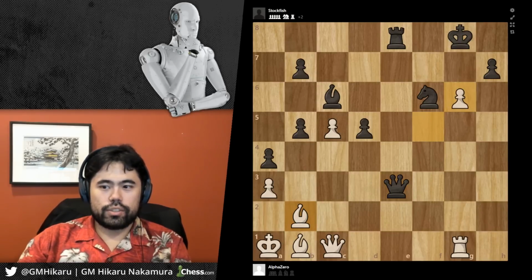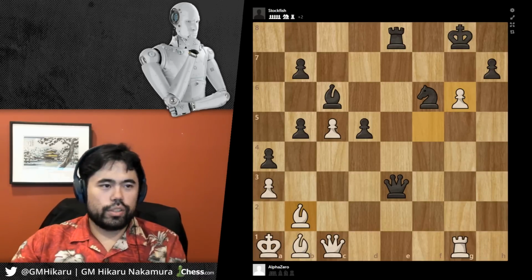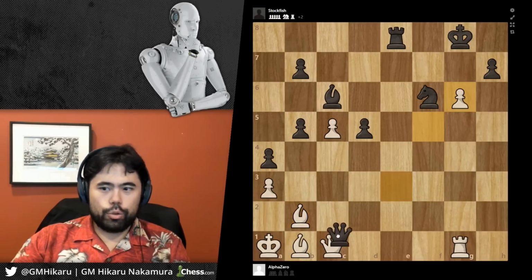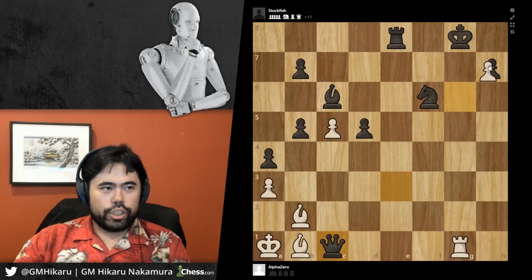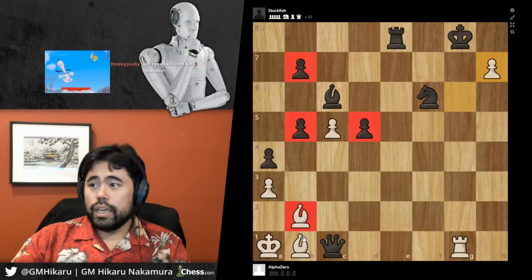So fg6. So queen e3, fg6 is just incredible. Now queen takes c1, and now g takes h7. So now you'll notice white is gaining back material. Black's only up a pawn. You still got two bishops.